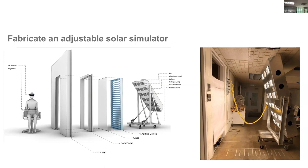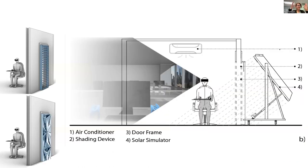So the person goes into the office, and we have different kinds of shading devices that you want to explore as a designer. You put it in that door area, and the solar simulator mimics the sun. The person inside has a similar sensation to sitting in front of a window with this type of shading device or different facade strategies. And with the VR, he can also have a visual perception of that space.